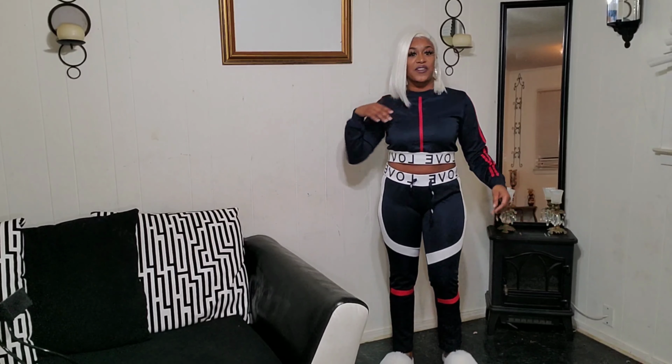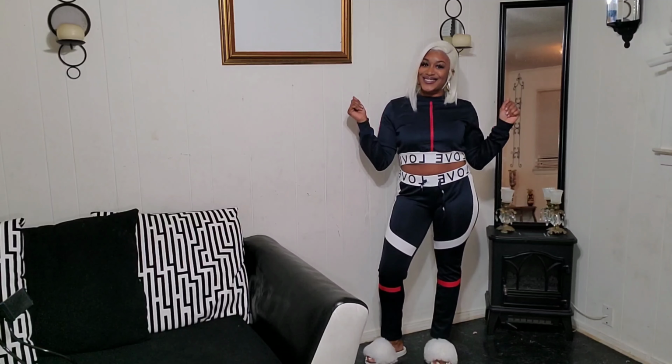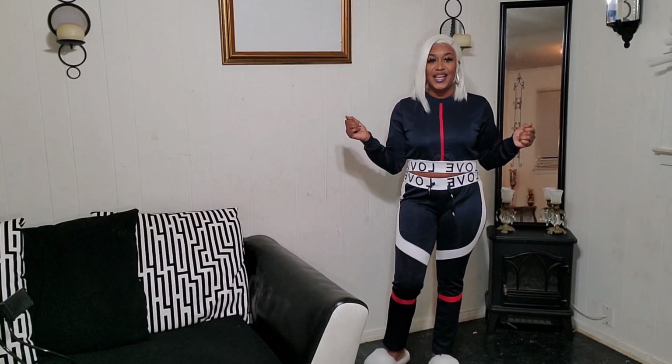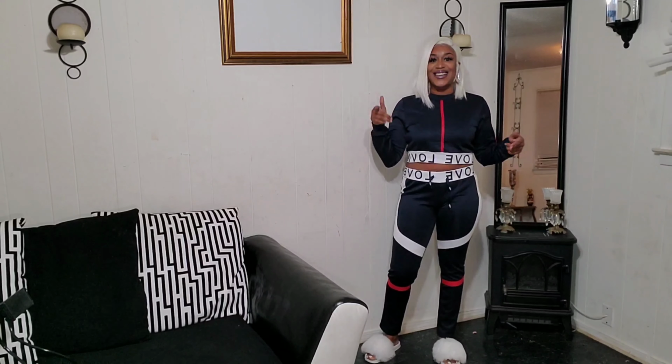Okay, you guys, I am in outfit number four, and I like this one. Let me step back so you guys could see. Let me tilt the camera, girl. This is outfit number four, you guys. This one don't have any pockets, but it's okay. I still like that on my slippers. But you guys, I like this outfit. As a matter of fact, hold on.